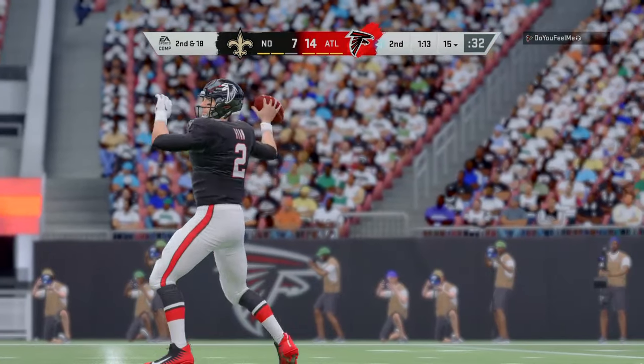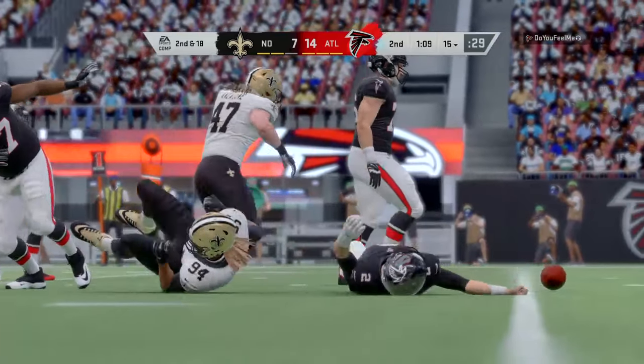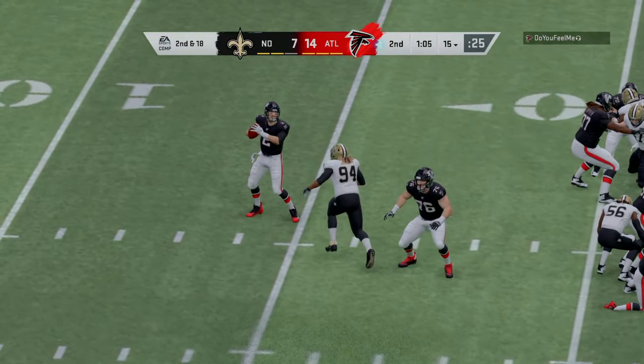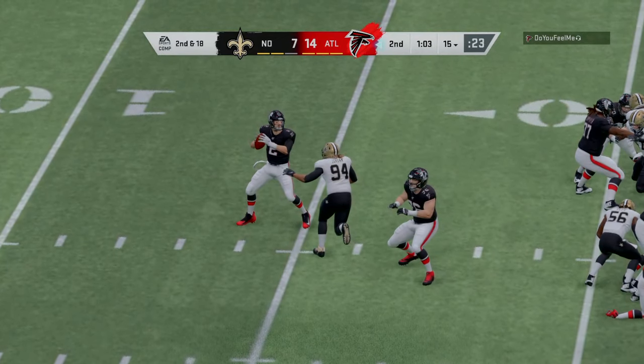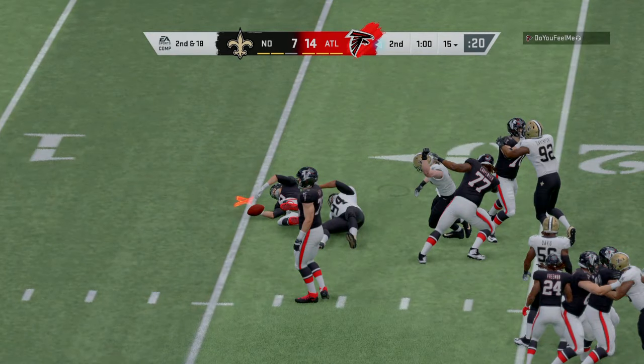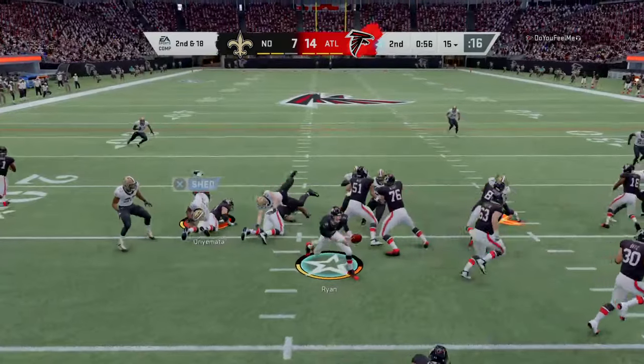Well, they go play fake. The problem is nobody was faked out. And when no one's faked out, what's the end result? Sack. Quarterback gets hit. Sacks, a growing theme in this first half. This is second and long.